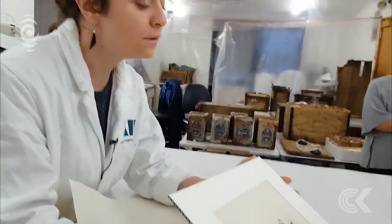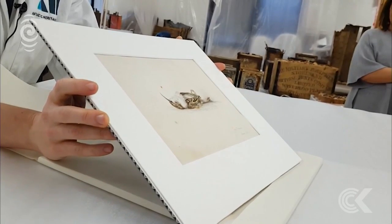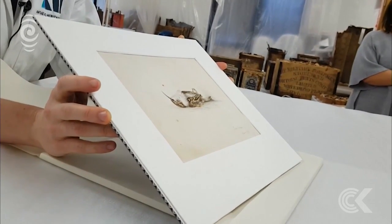It's such a personal item, and for the most part expedition members would take home their personal items just as you would if you went on a trip somewhere. So for something this significant and this closely related to an expedition member to be found on the site is actually quite unusual. Josephine Jimenez says no one knows how or why the painting, which depicts a tree creeper bird, ended up in Antarctica.